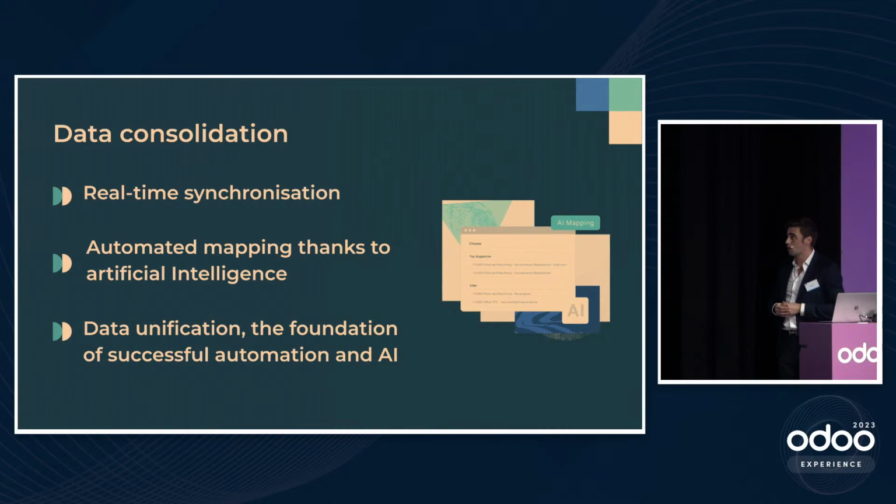Hence how we are working today at Silverfin regarding the real-time synchronization is that we're going to collect the data. But from what we have seen on the market, from one accountant to another, from one client to another, your data is completely different because the sector of the industry is completely different. If you are working with a pharmaceutical company or with a construction company, your chart of accounts is going to be completely different.